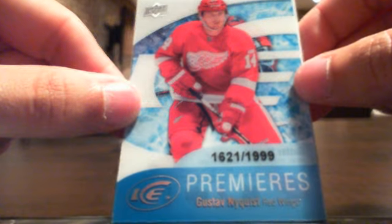There's the ice pack. There's the 18 packs box empty. I'm gonna do the bonus one first. It's out of $19.99 for the Red Wings, Gustav Nyquist. Gustav Nyquist. Alright, let's do SPX.